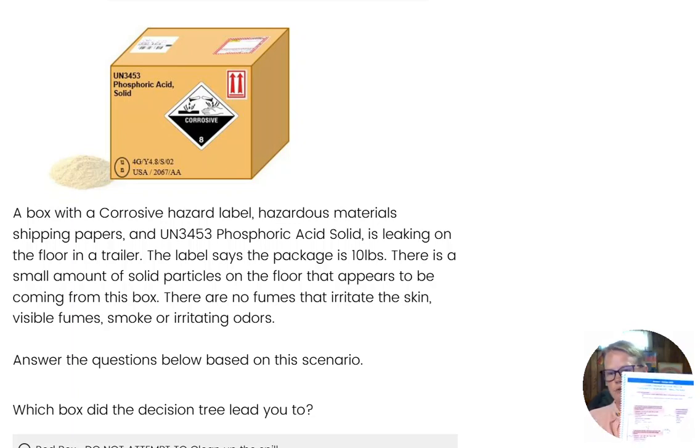So going through our decision tree, this one up here is going to be a no. Down here we do have a diamond hazard label. Moving over to this one, it's not something that's prohibited. It's not something that's allowed in the system but that we don't clean up. It's not a non. So we're going to end up down here in our yellow box. We need to have a designated responder cleaning up this spill.